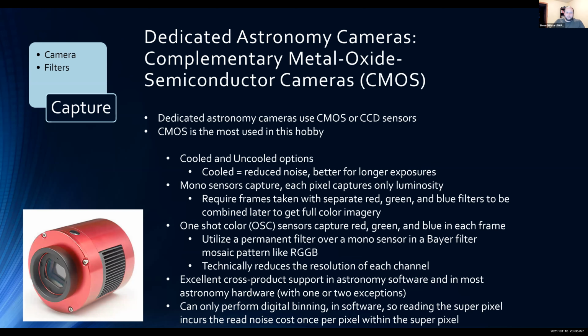Mono sensors, if you're going to get a color image out of it, you have to take multiple pictures of the same target. Once with the red filter in front of the entire camera, once with green, once with blue, and then once with the luminosity as well. And then you combine those later as individual color channels to create the color image. With the one-shot color, you end up with a Bayer filter mosaic pattern right on top of the sensor, which is a red, green, two greens actually, and a blue square directly on top of each pixel. That technically reduces the resolution that you're getting for each individual color channel, but allows you to take a full color image in one shot. We'll talk a little bit more about that later too.